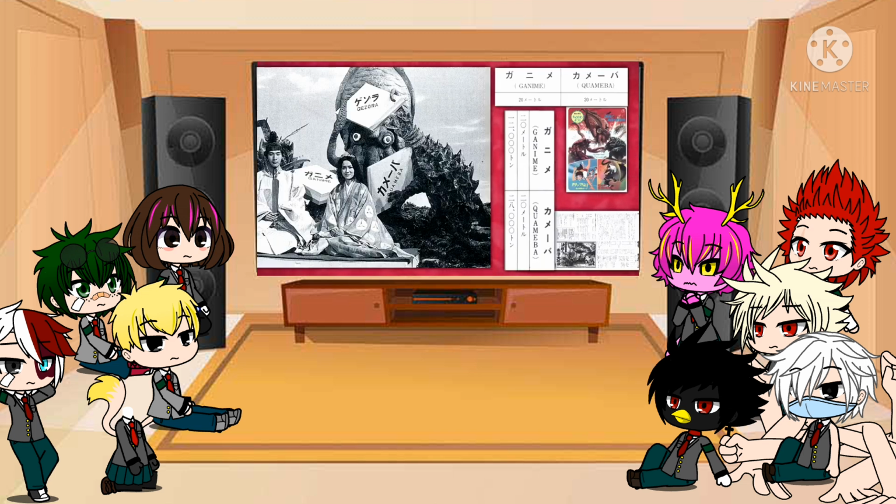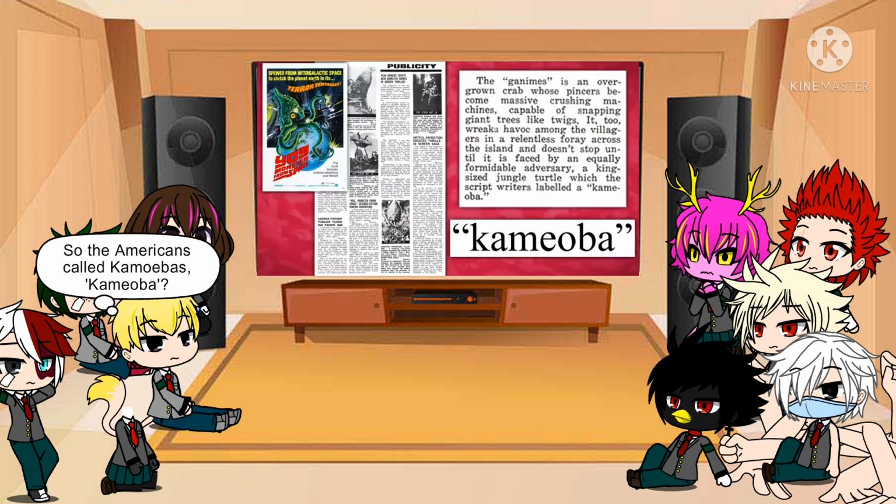An on-set photo shoot and the film's theatre programme and press sheet reveal Ganime and Kamoeba as Toho's original English translations. The press book for American International's release of the movie instead wrote the latter name as Kamoeba.